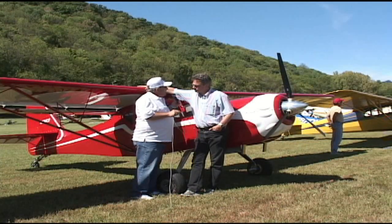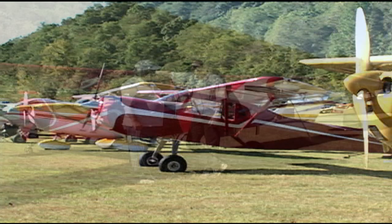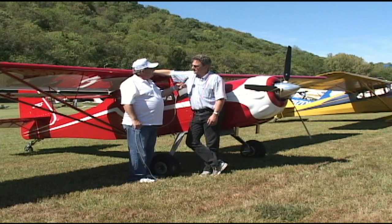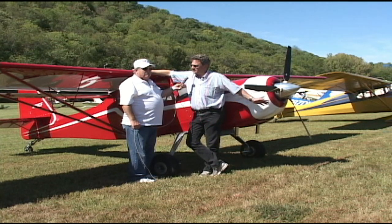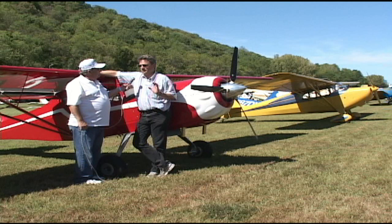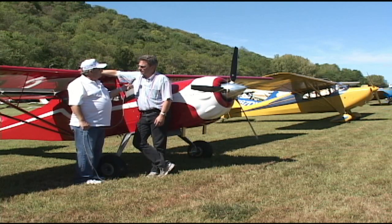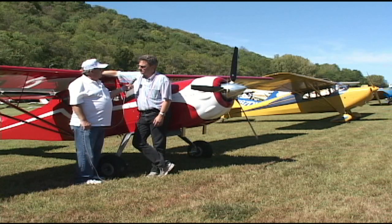You have a gear reduction on the prop. The prop actually turns slower than the engine. That is correct. This is a Subaru car engine right out of the Subaru Brat, about a 1982 Subaru Brat. It's a 1.8 liter, and it's 100 horse. The way it's set up, it's got a high-performance cam in it, so it gets 100 horse, and it goes through a gear reduction box to the prop, so it's about a 2-to-1 as far as prop and engine speed.